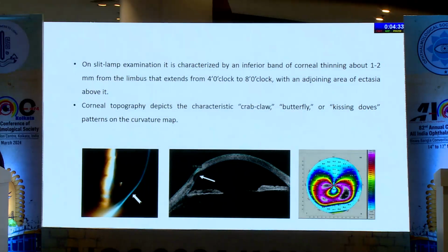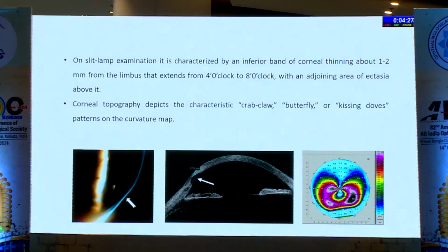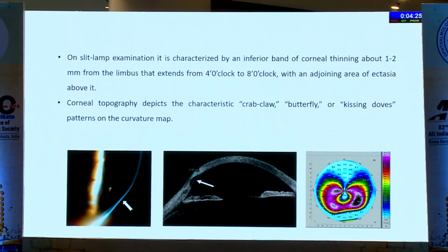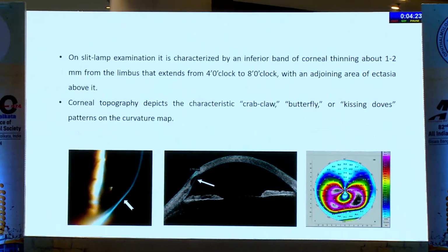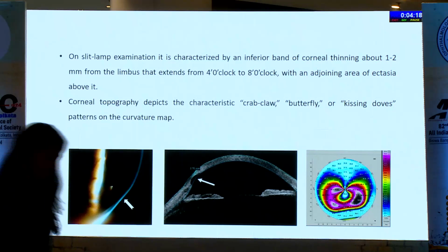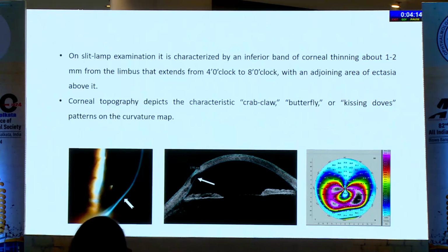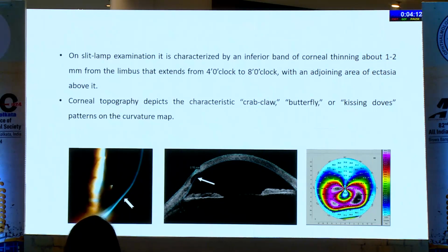It is typically diagnosed on slit lamp examination and on corneal topography. On slit lamp examination, it is characterized by a typical inferior band of corneal thinning, which is around 1 to 2 mm from the limbus, and it extends from around 4 to 8 o'clock with adjoining ectasia above it. Corneal topography typically depicts a crab claw or butterfly or kissing dove pattern, as seen here in the third image.